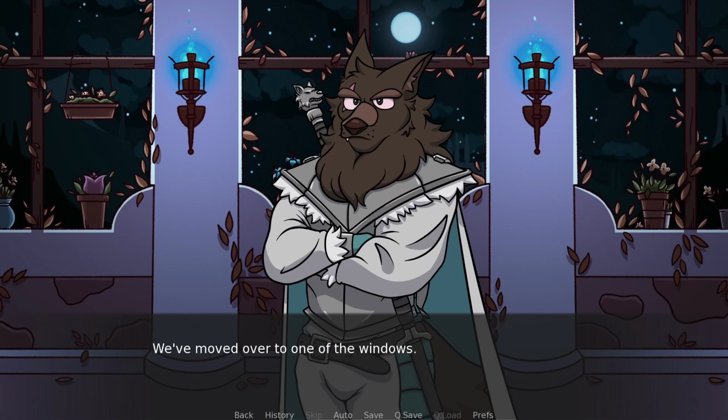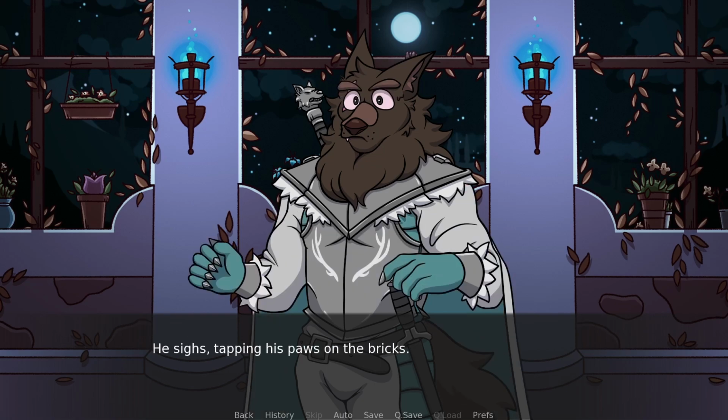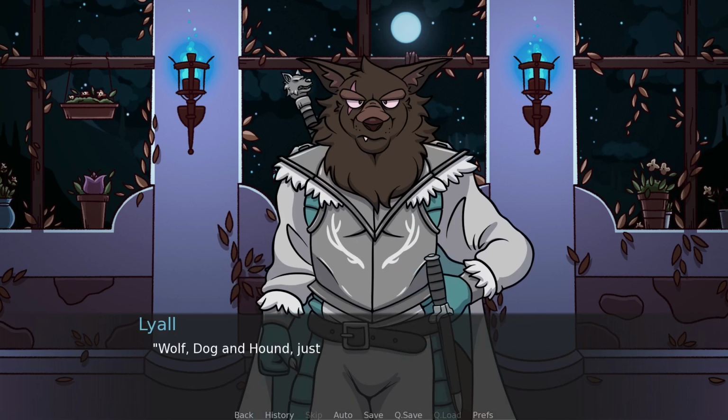Really? We've moved over to one of the windows. He rests his paws on the sill, and one of his ears twitches slightly. I can feel the cool night breeze blowing through my hair and on my face. I think he's called me by my name once. What does he call you? He sighs, tapping his paws on the brick. Wolf, dog, and hound, just to name a few.